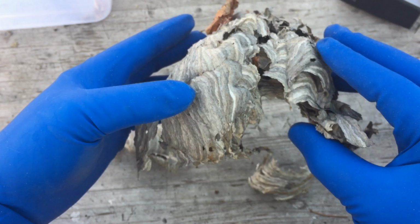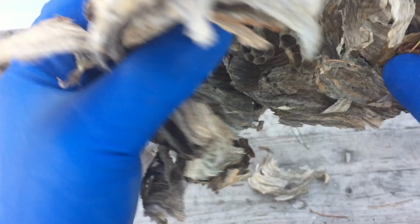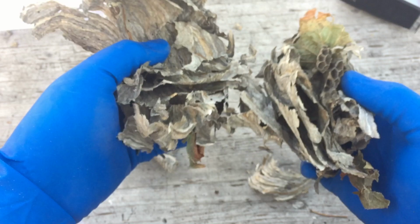So what's interesting about this nest is you get to see what the beginning of a nest would look like. When the hornets are in there, they make these little tiny cells, and that's what becomes the much larger ones that you saw in the other part of this video. So this little nest, for some reason, did not survive the very early stages of development.